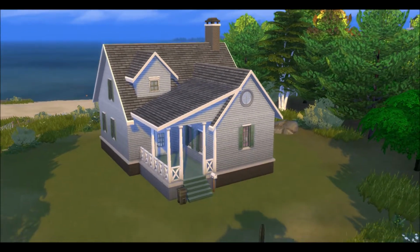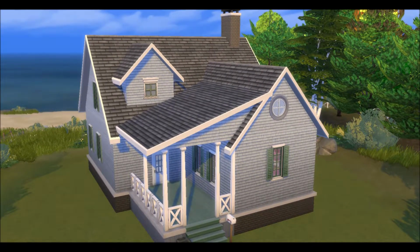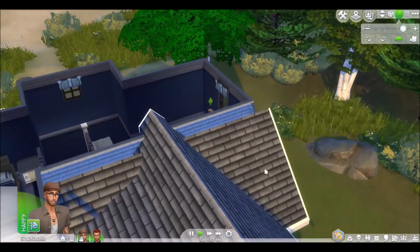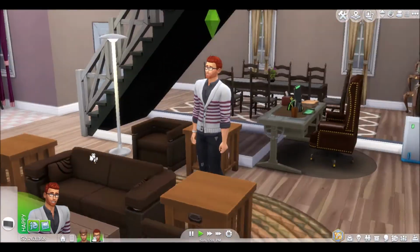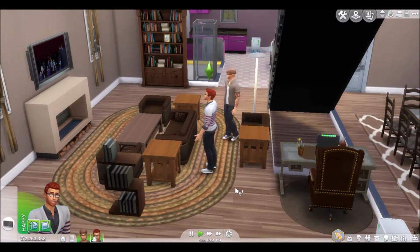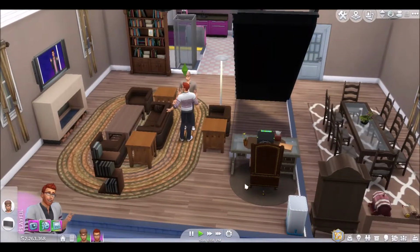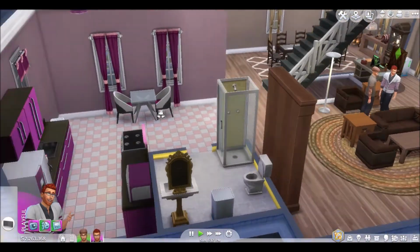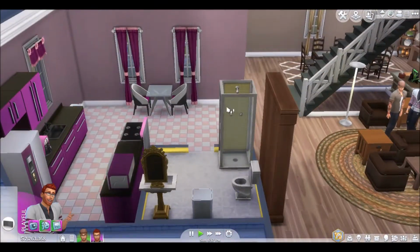Now, the Noir family lives in this house, and they kind of run their business out of this house. Now, you may be asking, what is it that they do? Well, Chet here and his brother, Cormac, run a private investigation agency called SPY, which stands for Sim Private Investigations. And this is their little work area right here. They kind of own this home, but more or less rent it out.